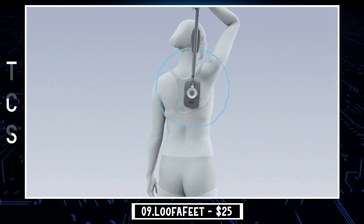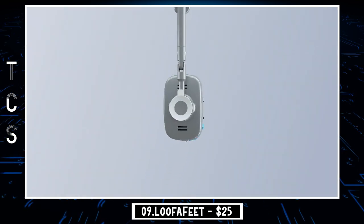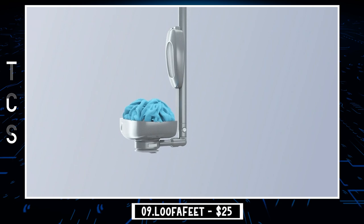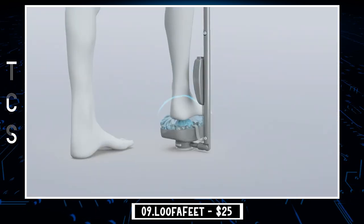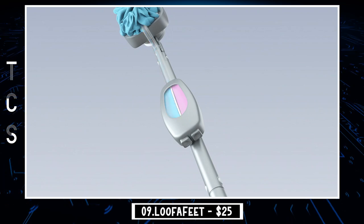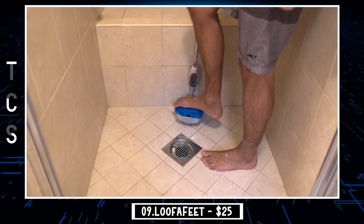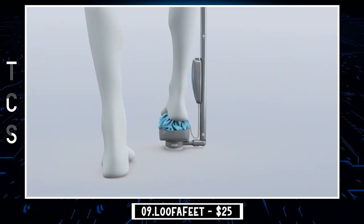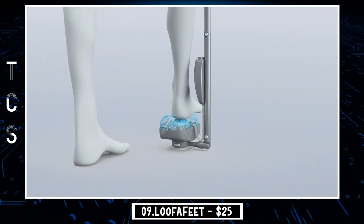The first loofah that you can use all over your body and converts to a safe foot scrubber. When activated, Loofah Feet releases a suction cup that can stick to the floor of your shower, making it super easy to clean your feet. The included soap dispenser releases the perfect amount of soap into the loofah to give either your feet or the rest of your body a proper cleaning. This is a great way to avoid falling while cleaning your feet properly.